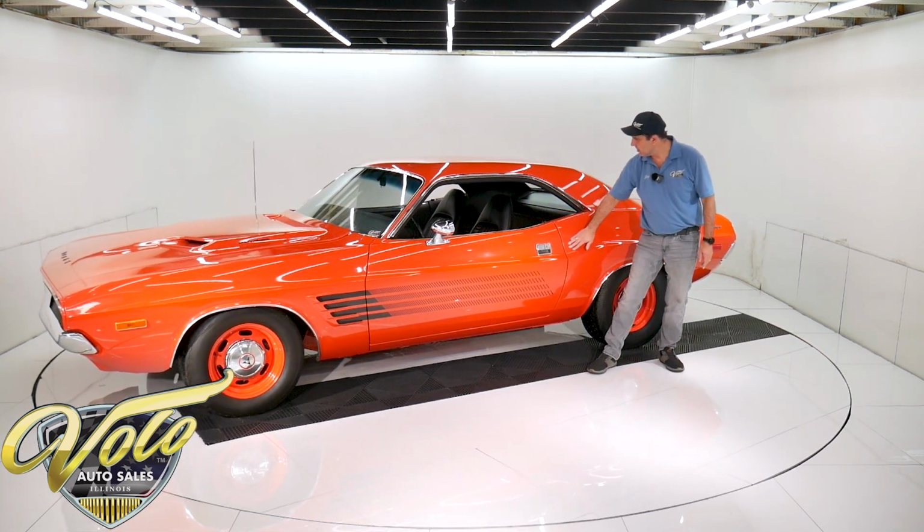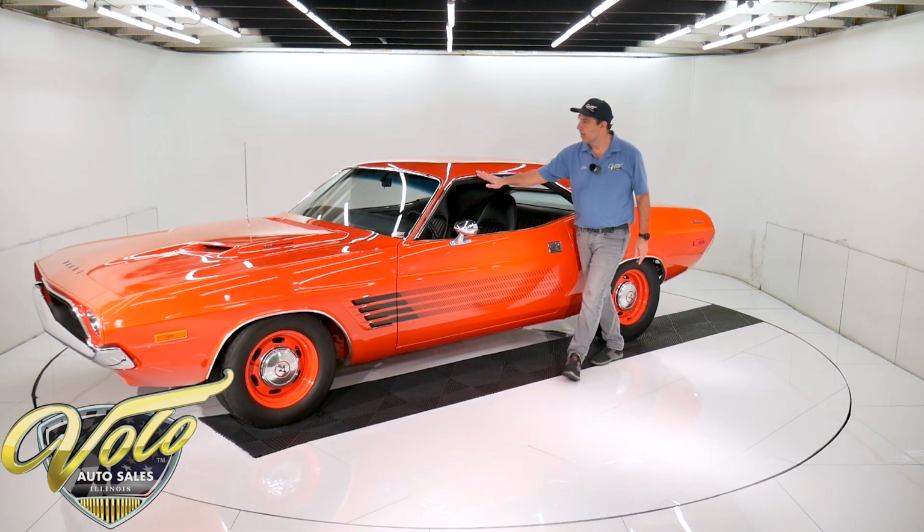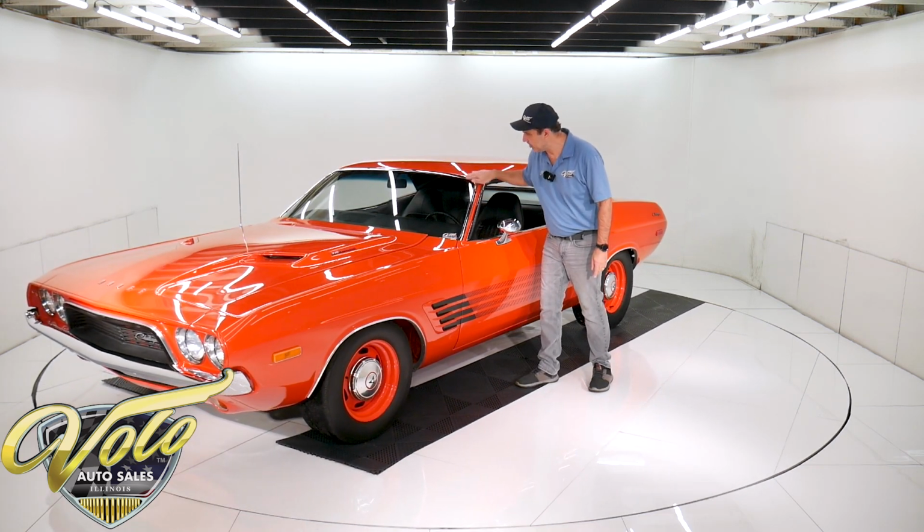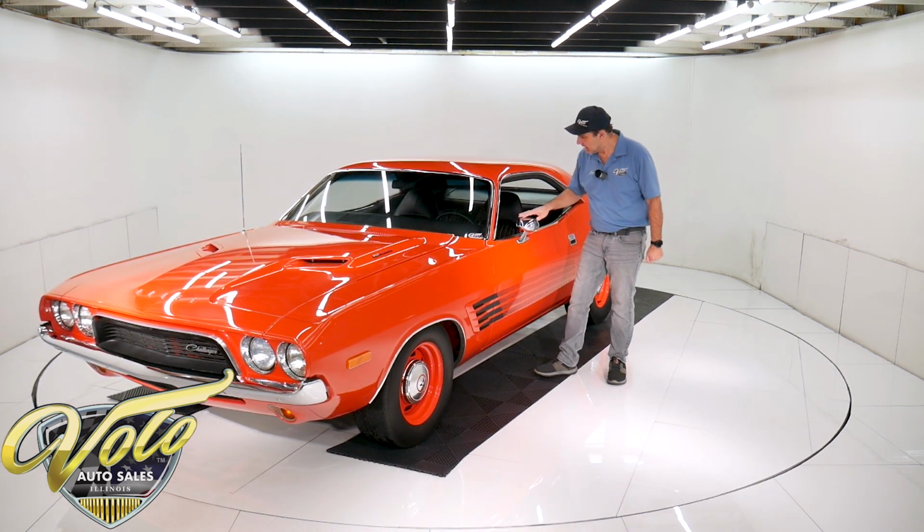Door handles are beautiful. All this stainless trim is either new or it was professionally restored. It's polished like chrome. It's straight. Has a new windshield. This is the original mirror.